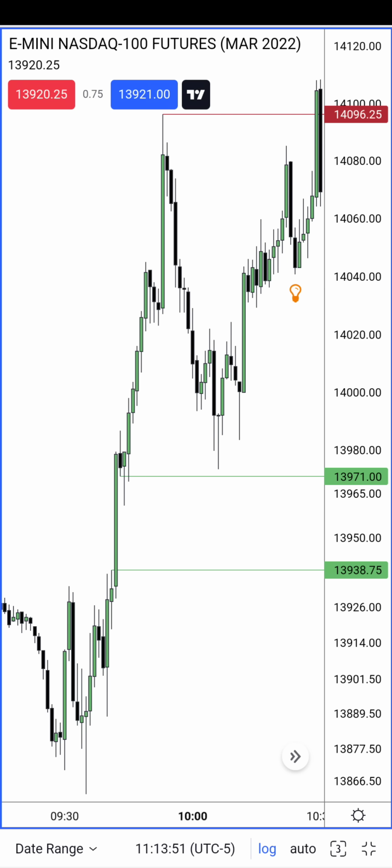And the swing low prior to that run up, you can see that with the little light bulb icon right there. And the range that would take us down to a discount below that swing low, just below the 13,980 level. The high of that imbalance or fair value gap comes in at 13,971. The low comes in at 13,938 and three quarters.